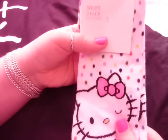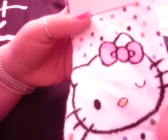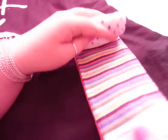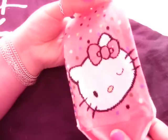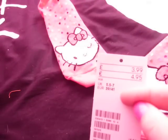Cute. And finally from H&M I got these, which are socks. There's this pair. Then I think this is a bit of a cop out, because there's this pair that doesn't have any Hello Kitty on it, which I think is a bit of a rip-off. But then there's this pair, which is the same as that one, but it's pink. But they're not like full socks. They're like just heel socks sort of thing. They're cute. And they were £3.99.